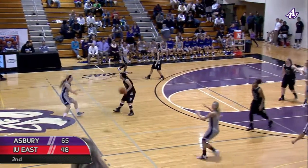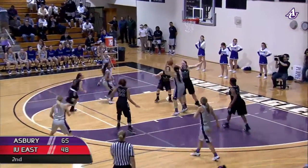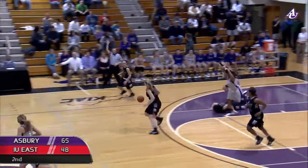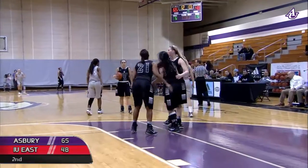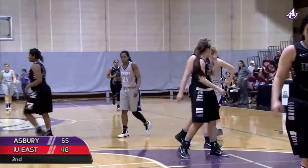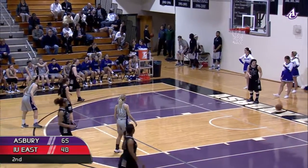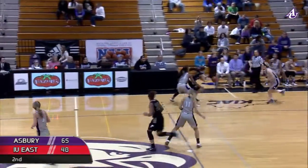Here's the aforementioned Kylie Gorby. Pass down low, puts up a shot, bounces off the rim, no good. Rebound to IU East. And a foul called there. That's going to be on Anicia Wood, it looks like. That's the 16th foul. Kelly Reinhardt now on the court. We haven't seen much from her yet.